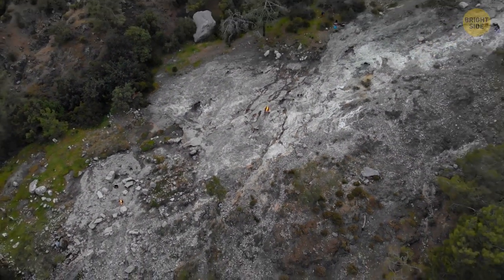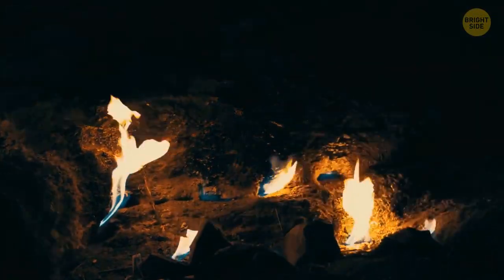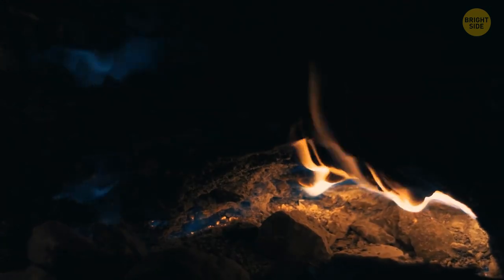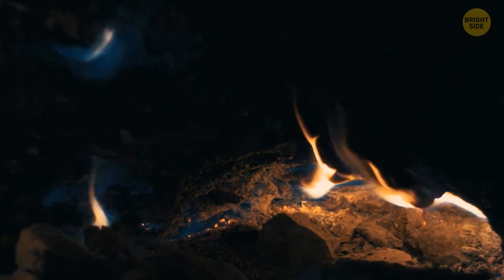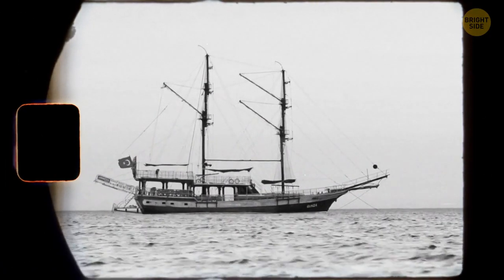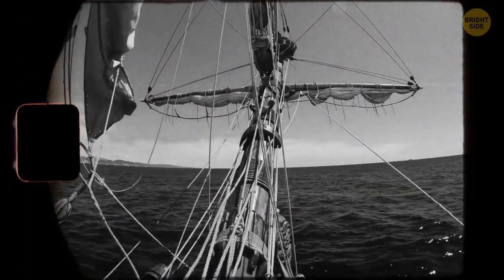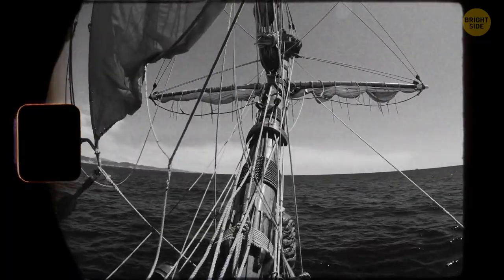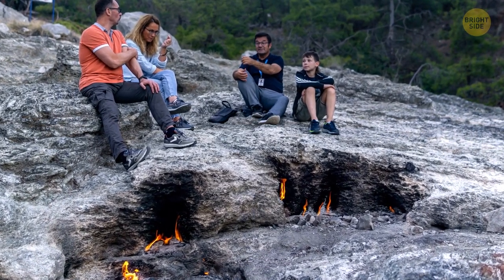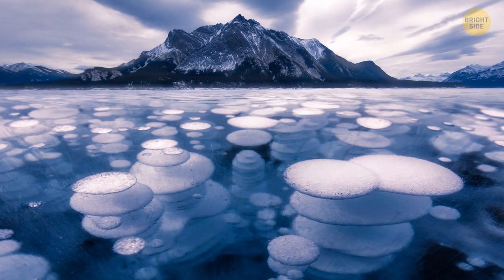The mountain where the rocks are is an inactive volcano, so it's full of tiny fumaroles that release gases such as methane. The gas ignites when it comes into contact with oxygen and creates the flaming effect. And by the way, back in the day, sailors used the flames as a natural lighthouse, as it's really close to the sea. Today, it's more of a tourist attraction, though. Hikers love it, too.